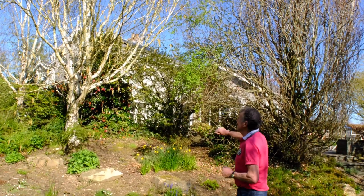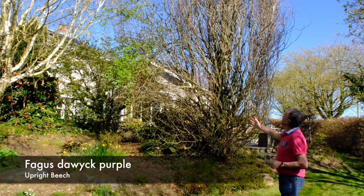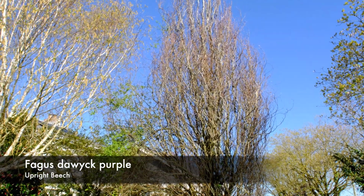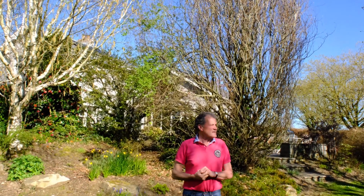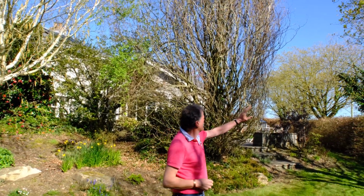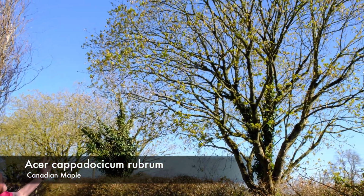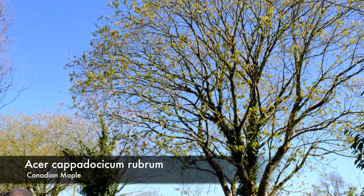We're only coming into leaf yet, it hasn't started to break. Beech will be the last to break, that's Dawyck purple, the biggest Dawyck purple. And in the backdrop here we have a lovely tree with beautiful autumn colour, the Acer cappadocicum rubrum.